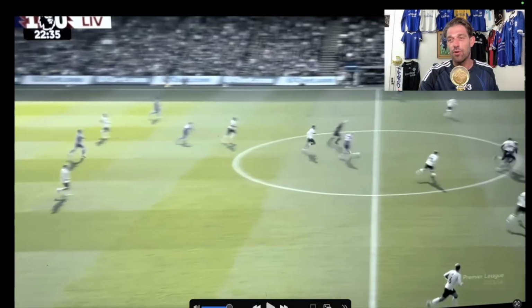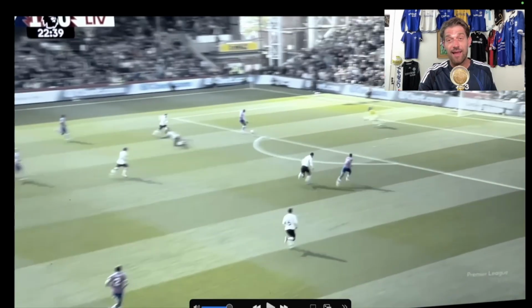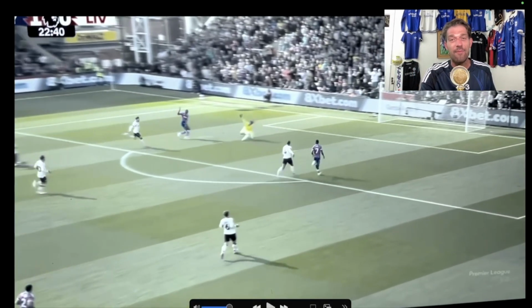And now Wharton's coming through, plays a great ball into Mateta. Mateta just way too strong for Konate, and he's in. And really, from here, he should score. But Alisson, again, making a huge save.